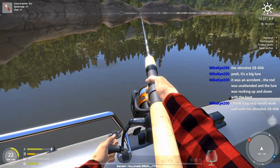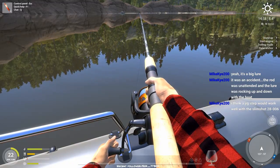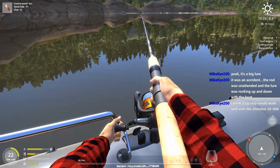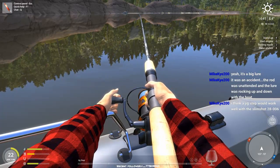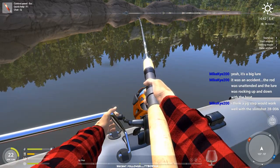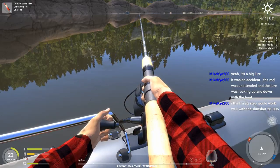Let's see. I'll turn around and do it in the other 10-meter pool in a minute. I'm sure you can catch in all these deep sections of water and stuff, you know.